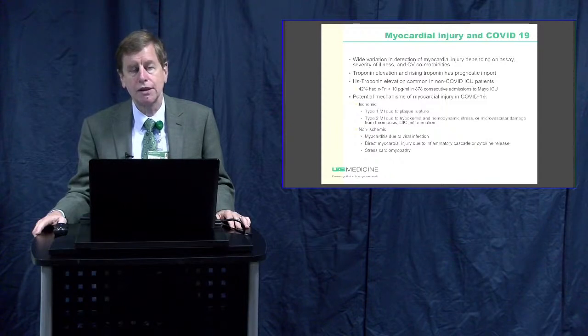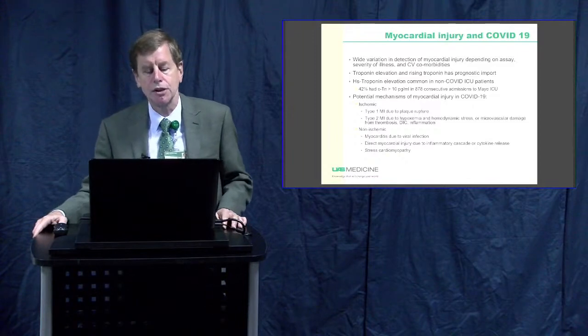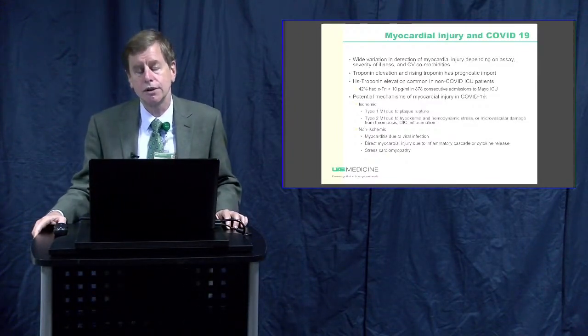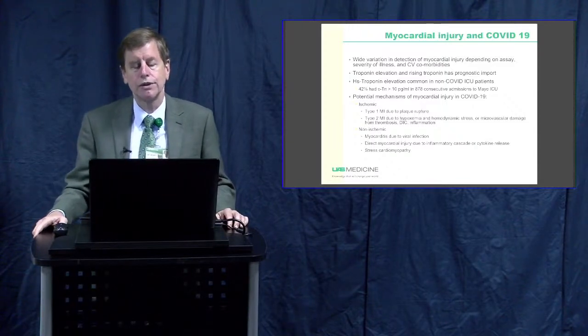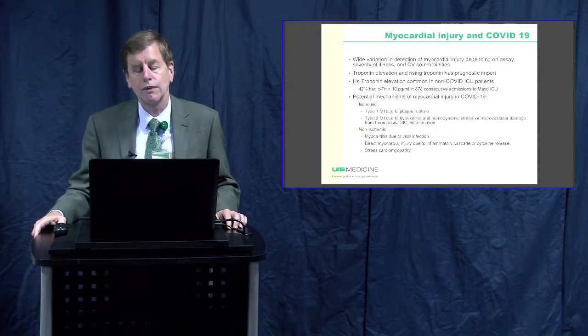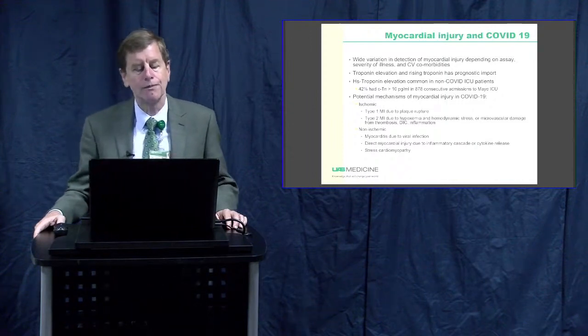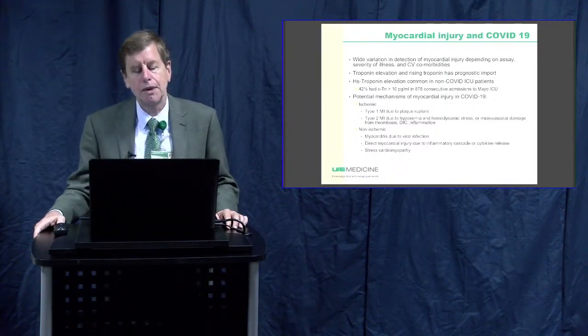HS troponin elevations are common in all sorts of sick populations in the ICU, including those without COVID. So for example, a Mayo Clinic series showed that 42% of those non-COVID ICU patients, this is an older study, were troponin positive. So this is not uncommon in sick patients in the ICU, as any of you who've done cardiology consultations are already aware. So what is the mechanism of the injury?